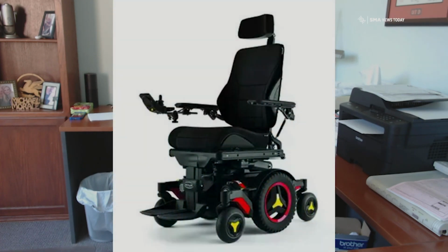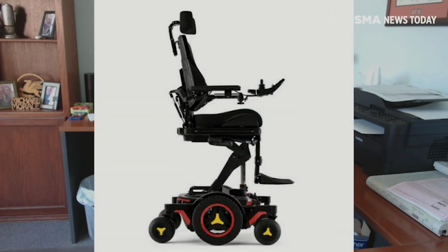Okay, so the first chair that I'm showing you is the Permobil. And this Permobil wheelchair isn't necessarily the exact model that I'm getting. But Permobil does make a great chair. A few of my friends that work for SMA News Today have these chairs. They like them.